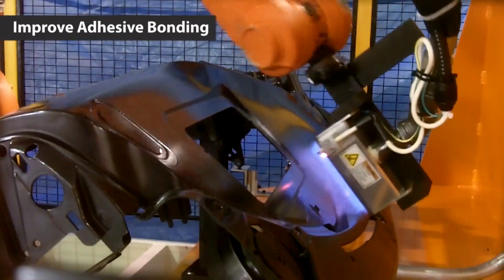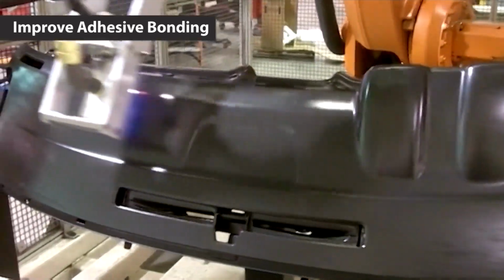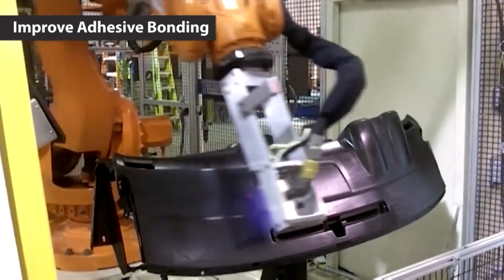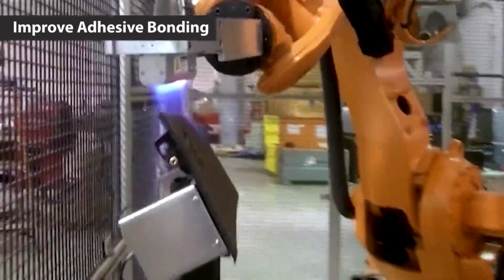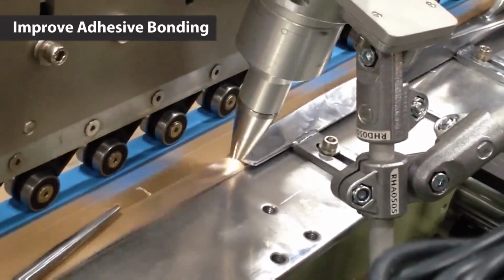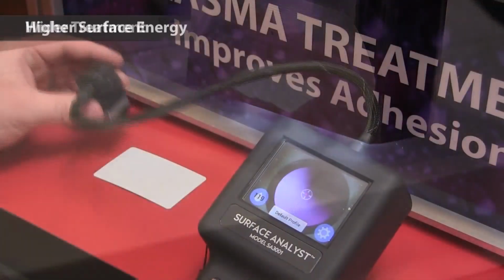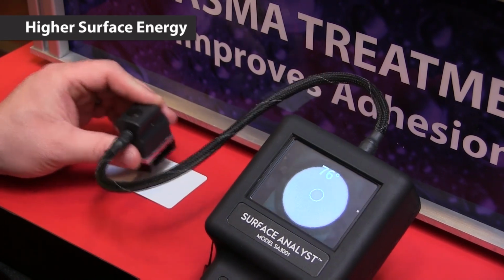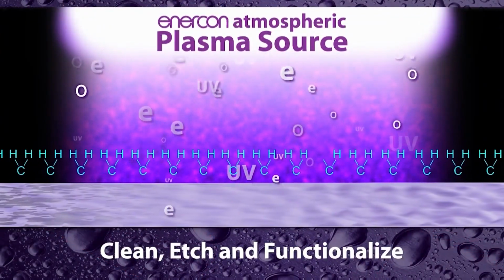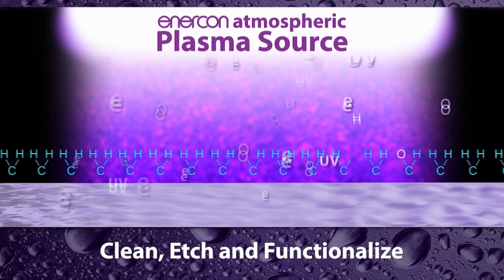This is an automotive application using a flame treater with a robot. Cycle times are generally very short, and we have a lot of multi-dimensional surfaces here, so flame is perfect for this application. You can do this in roughly 45 seconds. This is a high-speed box application. For wider applications, we use the blown ion 500 to treat out to 2 inches wide. Here we're using the BTG surface analyst to measure the surface energy, in this case using contact angle. And finally, an animation showing the plasma stream and the surface down below when, as we're treating it, we're cleaning, etching, and functionalizing the surface.